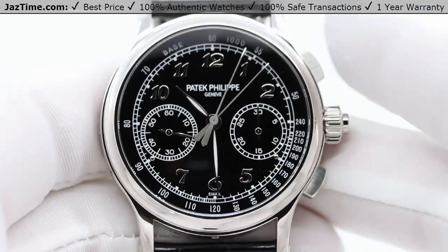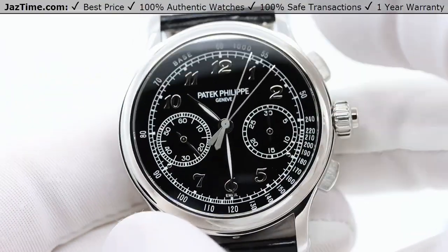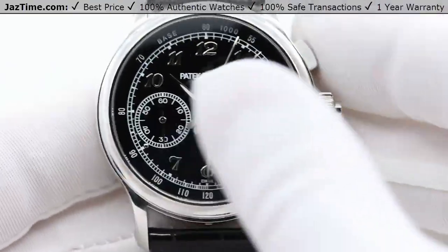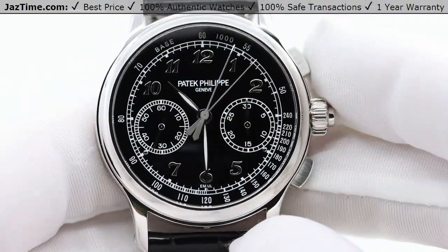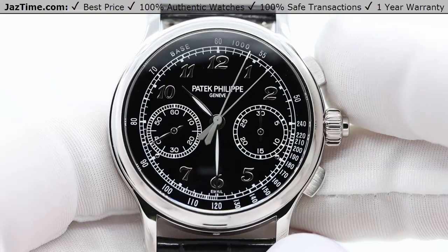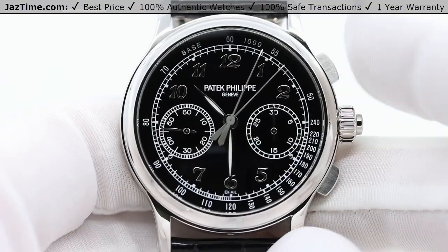Okay. So let's go ahead and talk about the case, as I said. The case here is 41 millimeters. Now that's from the 8 o'clock to 2 o'clock position, the longest distance across this watch, that's 41 millimeters. To give you a little bit of reference, 41 millimeters, it's a good size, it's not a big size, and it's not a small size. Men's dress watches generally can range from 36 millimeters all the way up to 44 if it's a gigantic men's dress watch. Now, this watch being at 41, it's right in the middle of that.